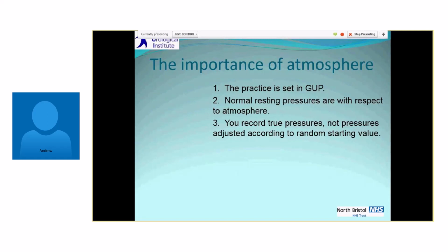The other benefit of zeroing to atmosphere is that you're recording the true pressure inside the patient. If you start off your study at the pressure within the patient, which you don't actually know, just calling it 0 will mean that you're only measuring changes in pressure from the starting point. You're not recording the actual pressure inside the patient.